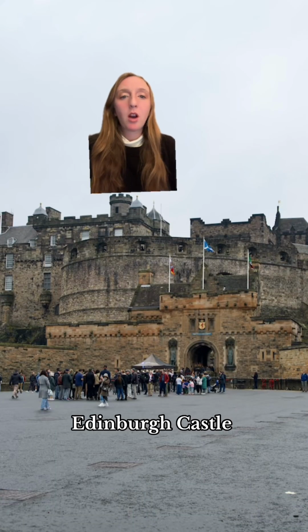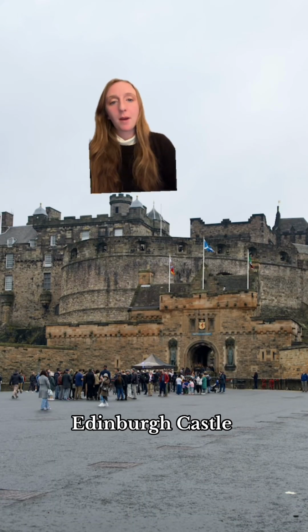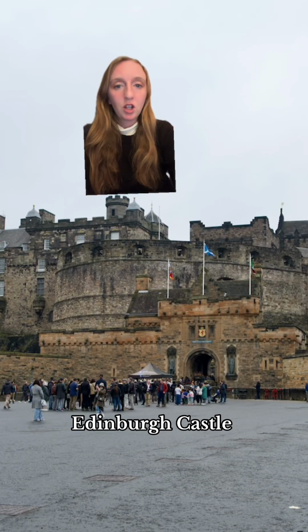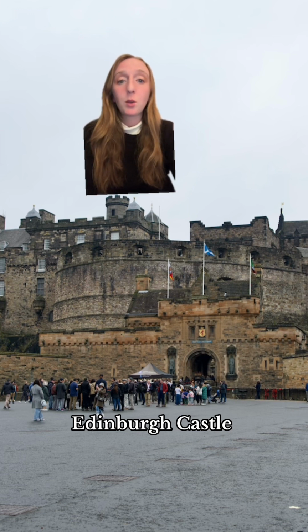I'd be remiss to talk about castles in Scotland and not talk about Edinburgh Castle. This castle is over 1,000 years old and has been a key part of Scottish history, and I highly recommend taking a tour if you're coming to Scotland or Edinburgh in general.